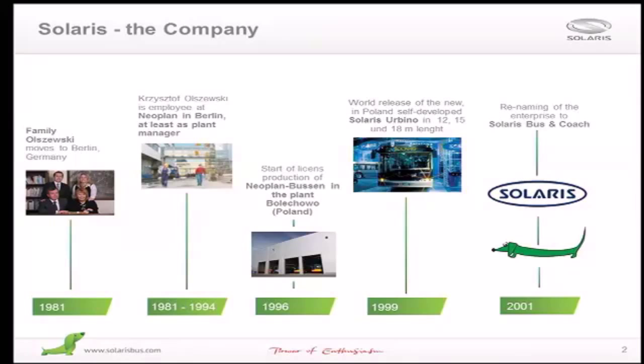It's a family-owned business, founded by the Olszewski family. Mr. Olszewski started his career in 1981 in Berlin as a plant manager, later of Neoplan. Then he created Neoplan Polska. Then Neoplan was taken over by MAN, and MAN said, we close it, or you also buy the 30% shares from us. And then he bought everything he could get, the 30%, and so we became Solaris.